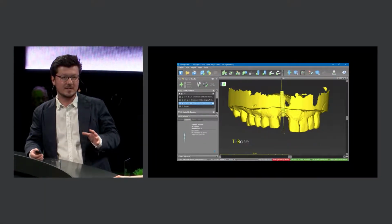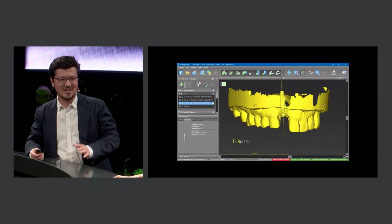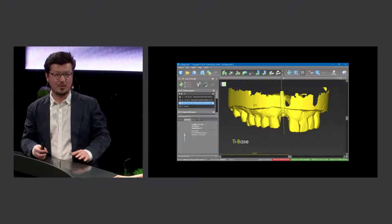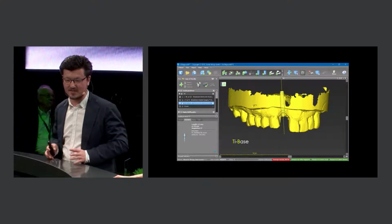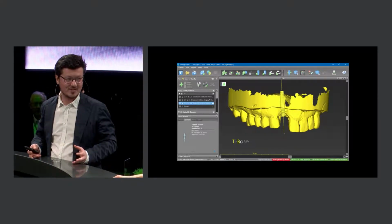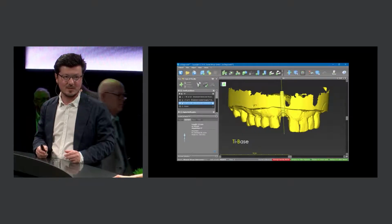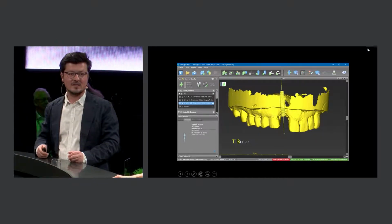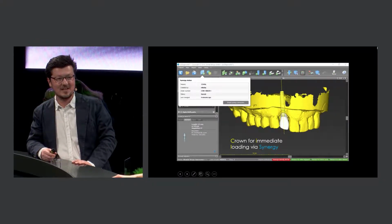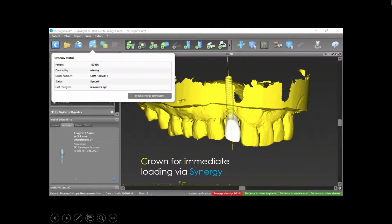Important, of course, to have these inspection windows. And then there is also a library of prosthetic components. There are both analog components and components for digital. In our case, of course, we choose digital components. This is the Variobase, Straumann Tibase, and then we go for connecting to our dental technician via Synergy, so he can create us a temporary crown.